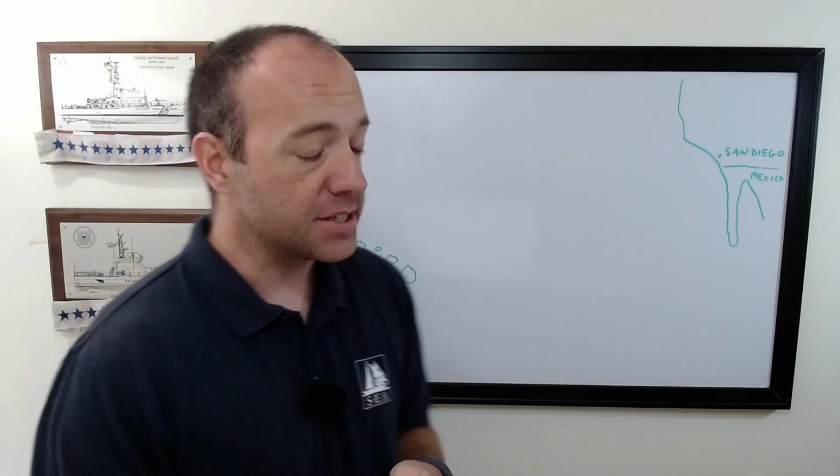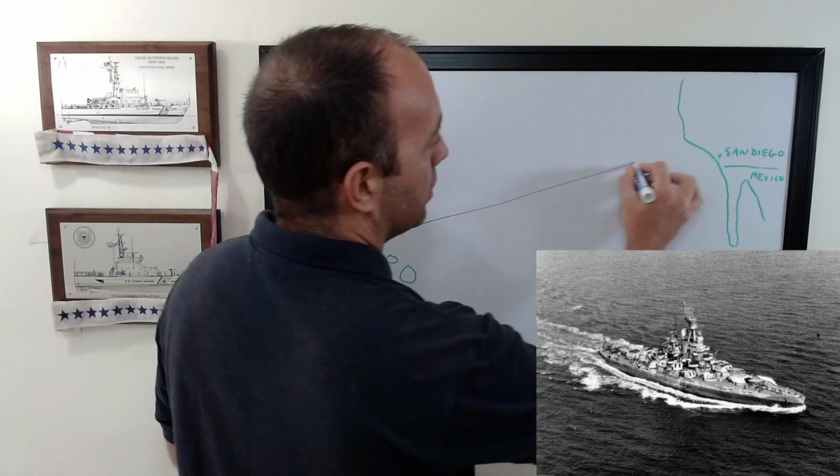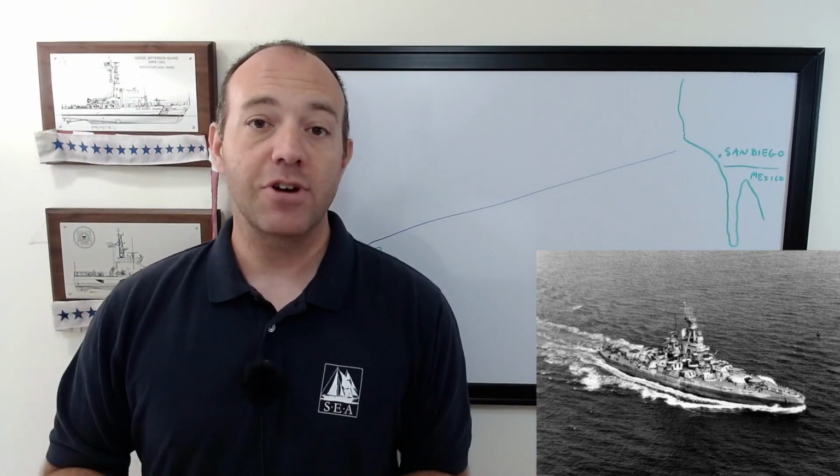The Iowa, for instance, would most likely go directly from Pearl Harbor to Southern California in a straight line. She's a power-driven vessel driven by engines. She's also got an enormous amount of fuel, which is over 2.4 million gallons on board. So she can sail at about 17 knots and get there pretty darn quickly.